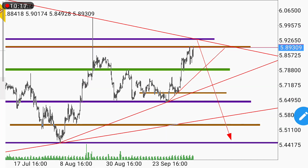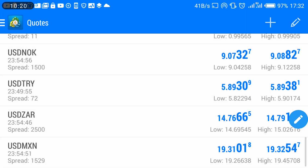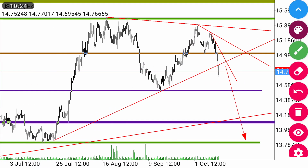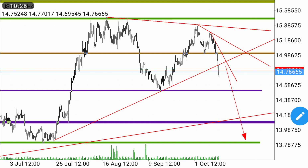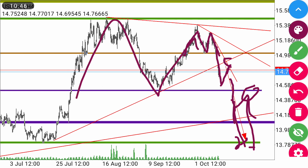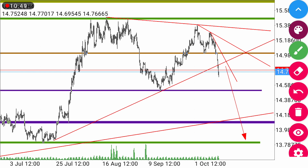Another pair which we're going to be looking at apart from USD TRY is USD ZAR, and USD ZAR has successfully given us double tops at this level here, and we're expecting, due to the break, we wait for a good pullback toward that level, adding another position, holding it toward this targeted area, but on the way we had another position at this level, holding it toward our targeted area due to the double tops pattern formation. This is USD ZAR and this is the H4 time frame.